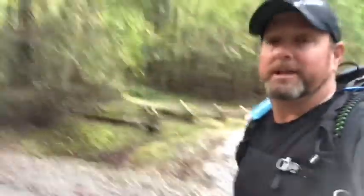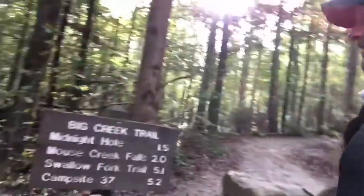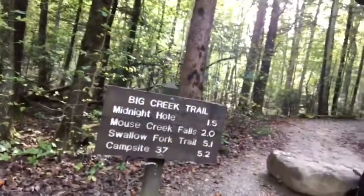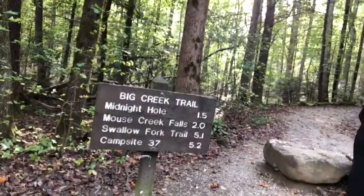Hey there. It's a Friday afternoon and I skipped out of work a couple hours early. Drove up here to the Smoky Mountains, going to Mount Sterling tonight. And this is where we're heading, Big Creek Trail, going all the way up to Camp 37, 5.2 miles, that's it.